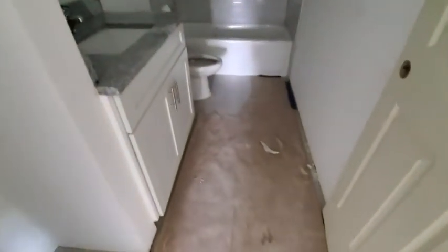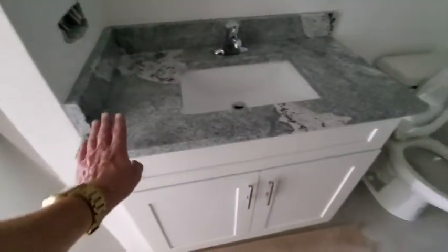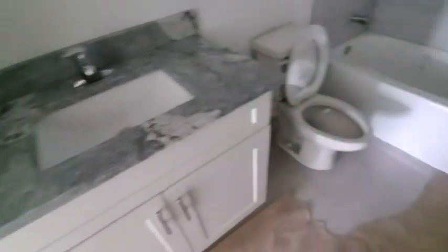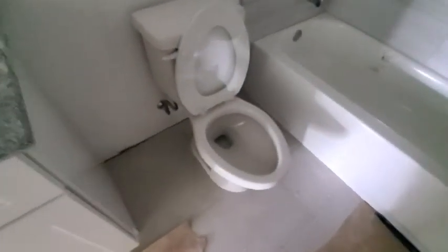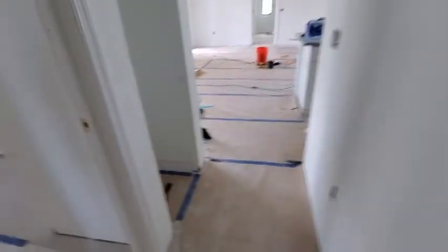Bathroom right here. Vanity is in. Granite top is in, toilet is set. We even have water, so that's ready. Tub is in, the tile is finished all the way to the ceiling. Very modern, very nice looking, with a nice little shampoo box right here. This will be a linen closet right here. This will be a pantry closet right here.